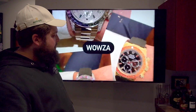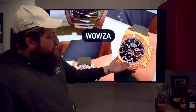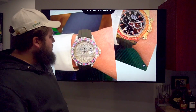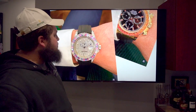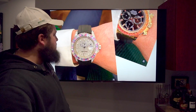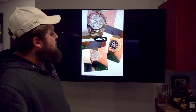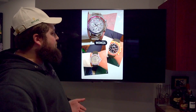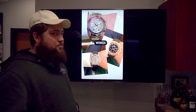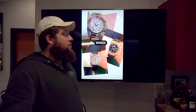Moving down here, we have the orange bezel. Let's see if I can pull it over. Orange bezel Daytona, crazy watch. And then down here, this is probably my favorite one. Little cotton candy action, purple and blue. This is a Yachtmaster, probably a 42, I'm assuming, with factory diamonds. So again, the information on these 3 watches is kind of thin. It looks like these were all taken by the same guy. It's kind of rumored at this point. They're probably real, they're probably off catalog, and they're probably gonna cost you a lot of freaking money.